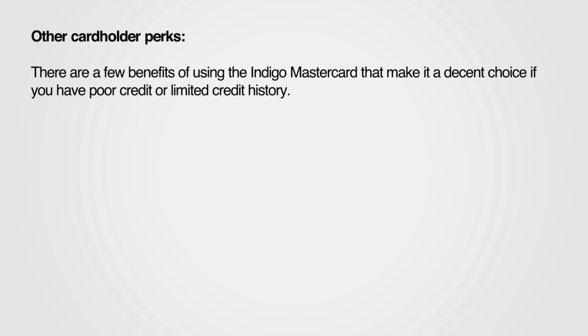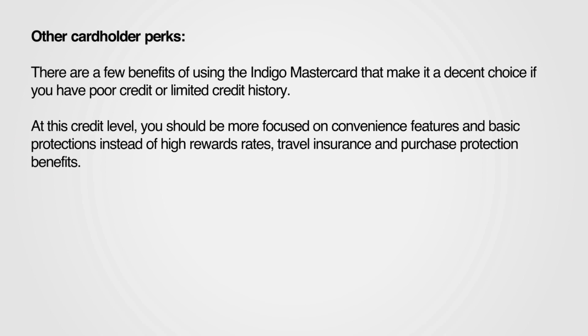Other cardholder perks. There are a few benefits of using the Indigo Mastercard that make it a decent choice if you have poor credit or limited credit history. At this credit level, you should be more focused on convenience features and basic protections instead of high rewards rates, travel insurance and purchase protection benefits.